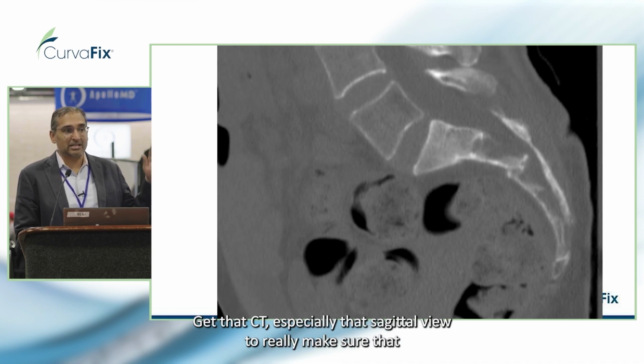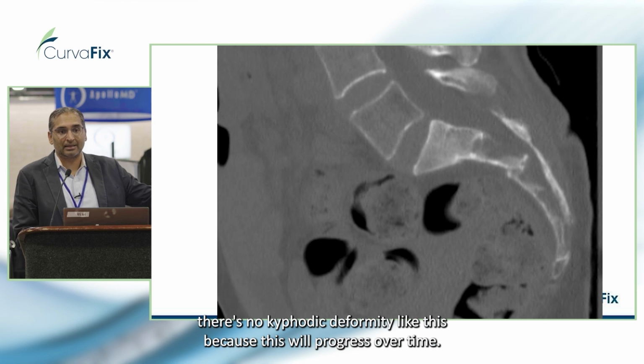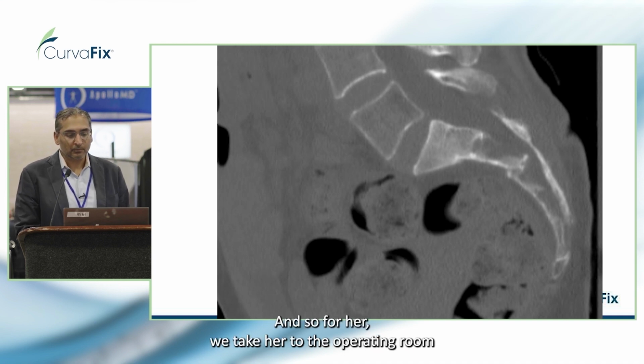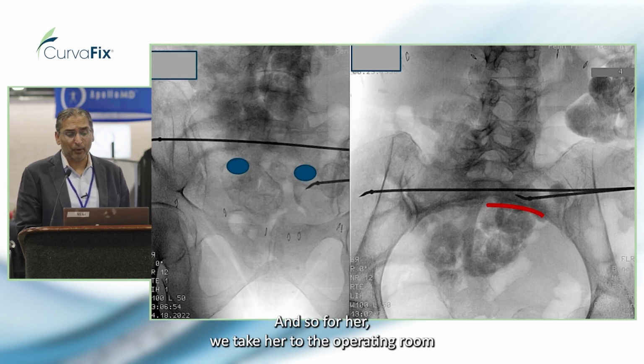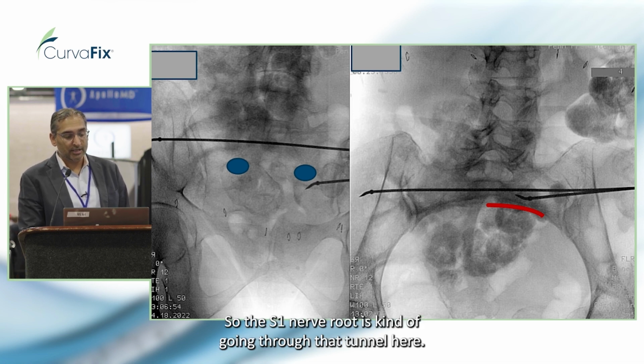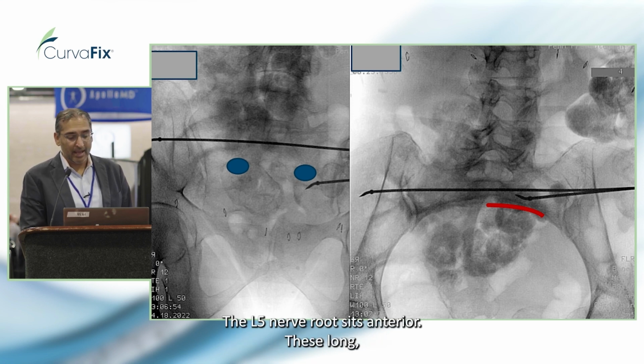Get that CT, especially that sagittal view, to really make sure that there's no kyphotic deformity like this, because this will progress over time, and this is an unstable pattern. And so for her, we take her to the operating room because it's an unstable pattern, and you can see these wires curving around the nerve roots. So the S1 nerve root is going through that tunnel here. The L5 nerve root sits anterior.